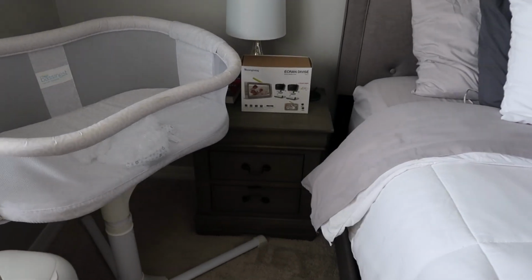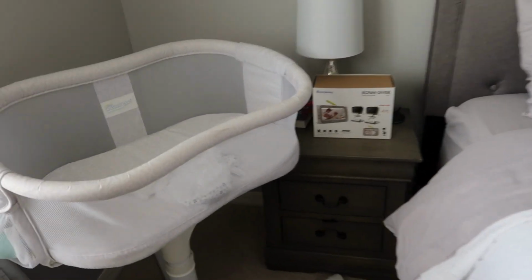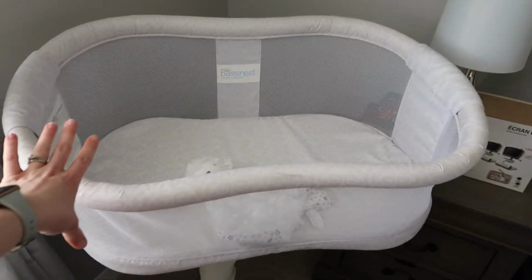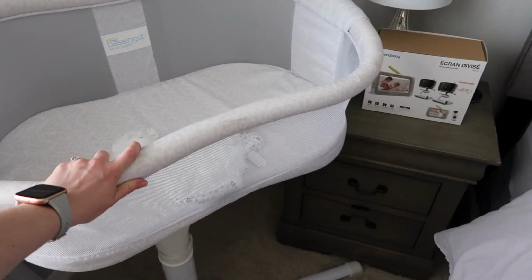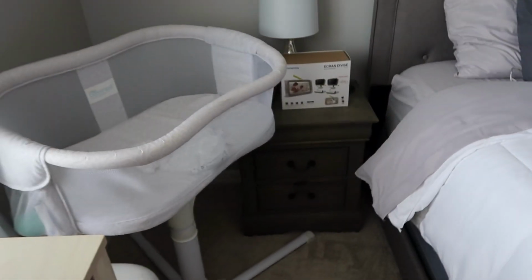And as you can see, it is right next to my bed. So it's perfect for in the middle of the night when I have to breastfeed him and change diapers and stuff like that. This also swivels around. I really haven't messed with this that much, so I don't really know how to maneuver it that well, but it comes out like this. So that's really cool. But to be honest, I'll probably just keep it like that. But anyways, it's super close to the bed, which is perfect.